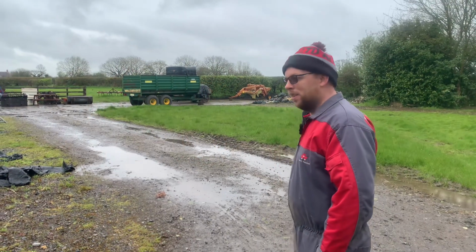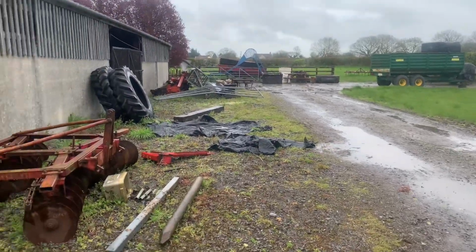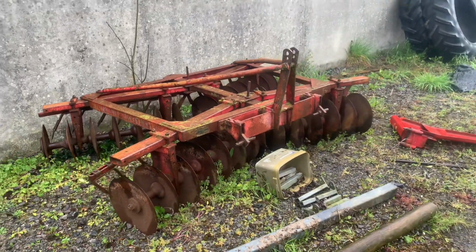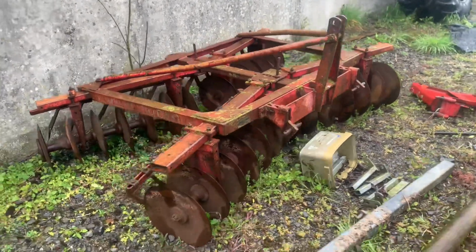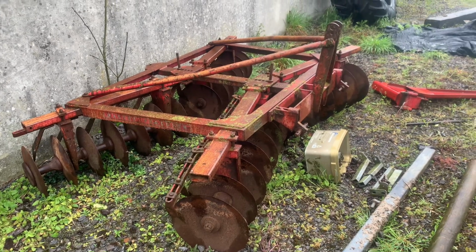We've taken the opportunity with the break in the rain to pop out of the shed and see what's outside in the yard. So what have we got here then, Tim? A little set of Massey 28 discs, bought on a farm clearance. Chap rang me up, said, I've got a set of discs here, we're going to scrap them, do you want them? Yeah. So obviously, pop down and whip them away for scrap money.